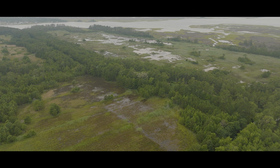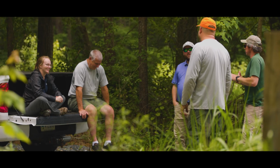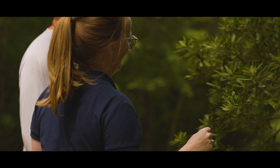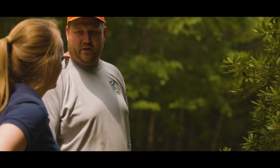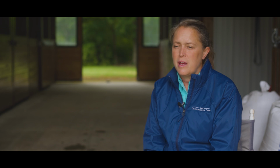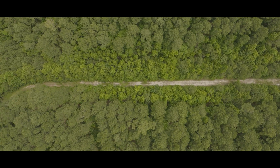This property that the fund transferred to the state is important upland wildlife habitat. I think there's been a lot of focus over the past several years, past decades, on protecting the shoreline, protecting marsh habitat, which is obviously important. But as sea level rises and as land is fragmented and is privatized, we've lost the ability to manage that upland forest in kind of larger contiguous blocks.